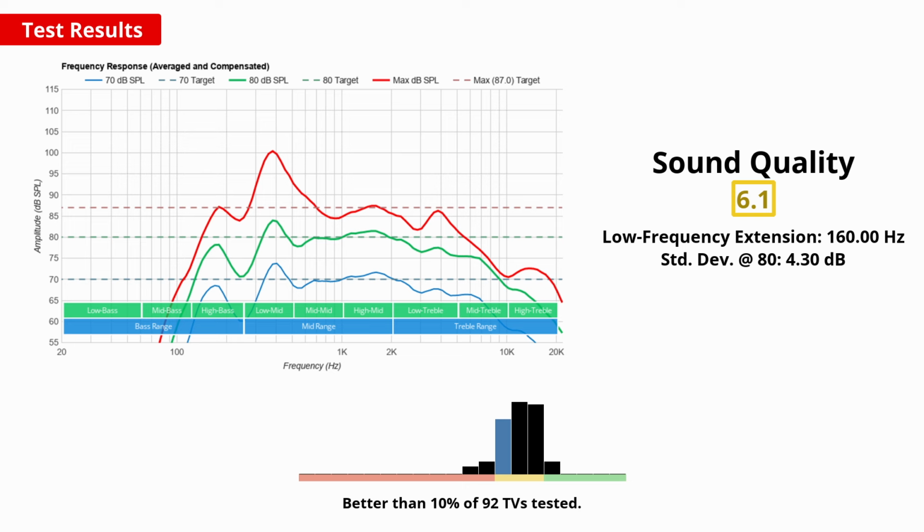The sound of this TV is disappointing and below the performance of most modern TVs. Having said that, TVs are getting thinner and thinner. Good sound doesn't tend to be much of a focus, so if this is something you care about, then an external soundbar or speakers is the way to go. In this case, it's definitely recommended.